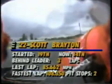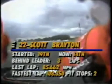You're looking forward toward him from the camera mounted on Scott Brayton's car. The only way he could get a flat spot is locking up one of those wheels under braking. We didn't see him do anything like that. If a wheel weight comes off, it can give you such a severe vibration sometimes that you actually feel as if you may have a flat spot. It's obviously not enough to trouble Emerson at the moment to actually make an emergency pit stop.